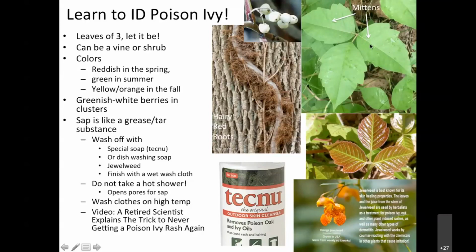And it could be red in the spring, it could be yellow in the fall, so it's different colors. There's white berries and stuff like that. But there's this really great video called A Retired Scientist Explains the Trick to Never Getting Poison Ivy Rash Again, which is a long title and it's a homemade video, but it really makes sense.